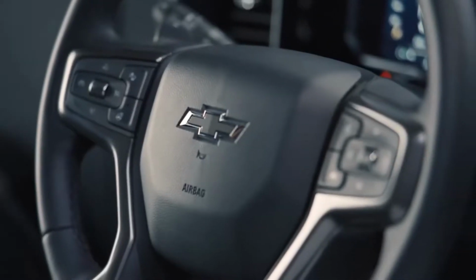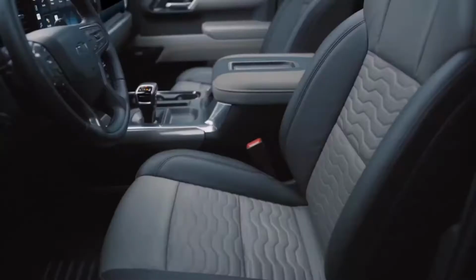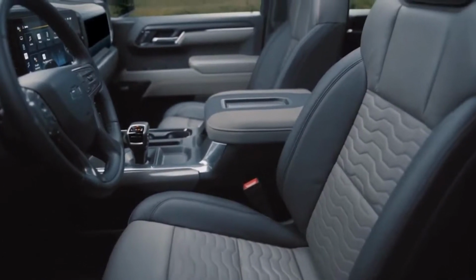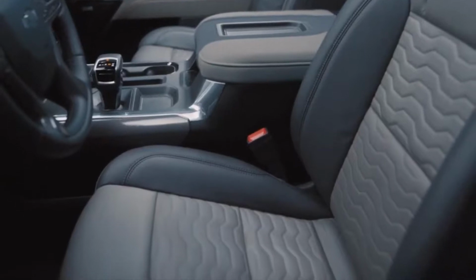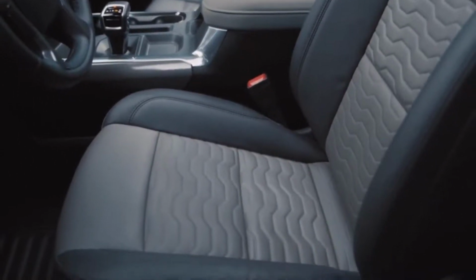The Greystone soft trim, paired with a jet black environment and technical decor, communicate a no-nonsense, ready-for-anything attitude. And the aggressive side bolsters, prominent shoulder pads, and unique seat patterns are a nod to the off-road performance the ZR2 is capable of. The new Silverado interior is loaded with surprises that upgrade the customer experience.